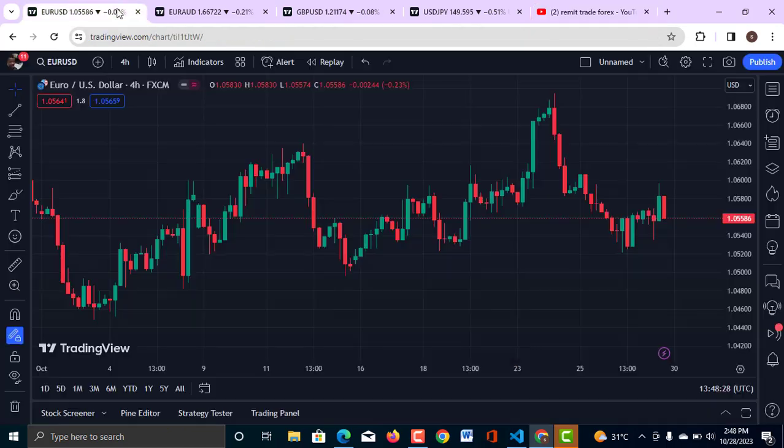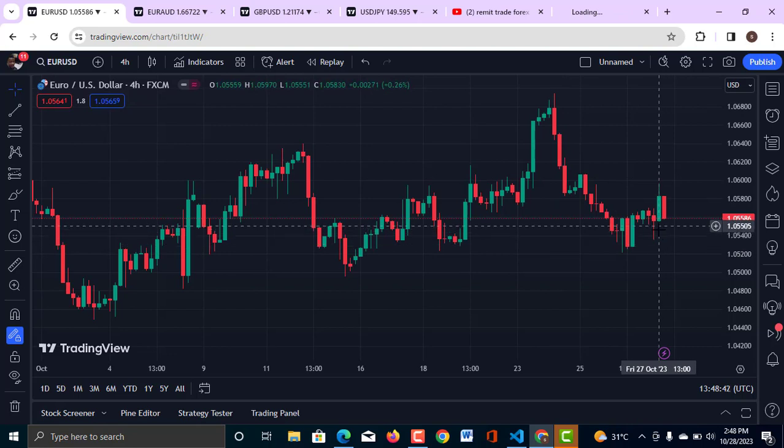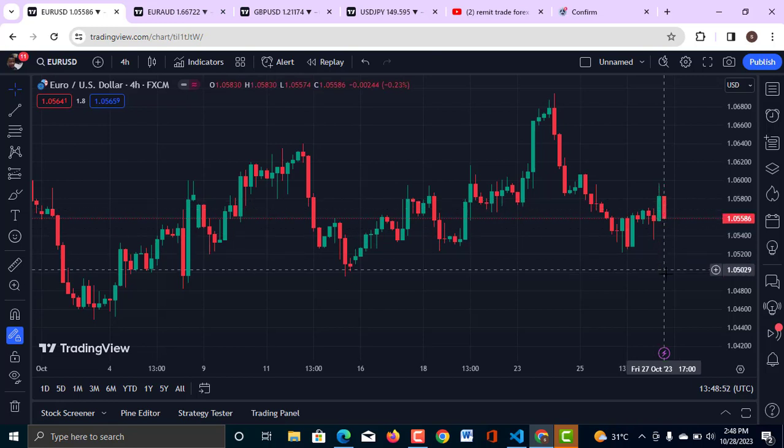On the Euro-USD chart right at this very point, we see the market move a little bit upward from here to this level of important resistance, and then from this very zone we see the market come back down into this very area. So market retrace a little bit. After retracement, market is about to move down.